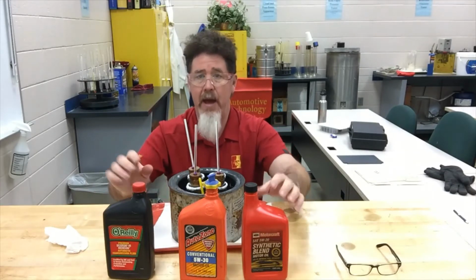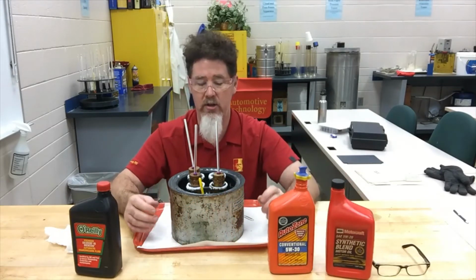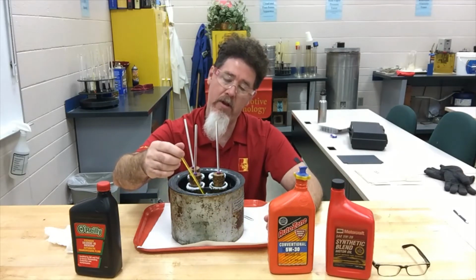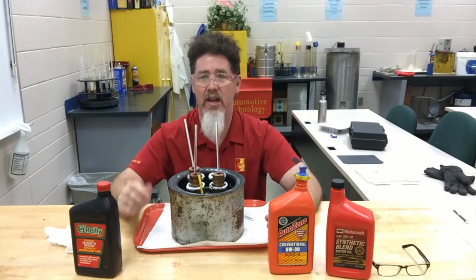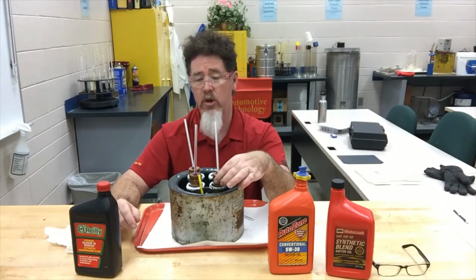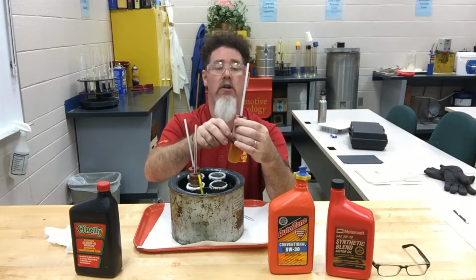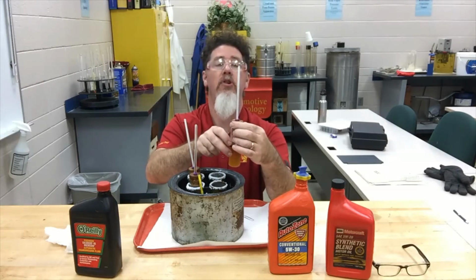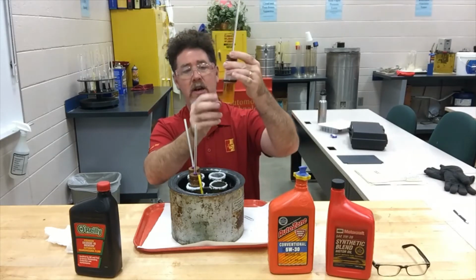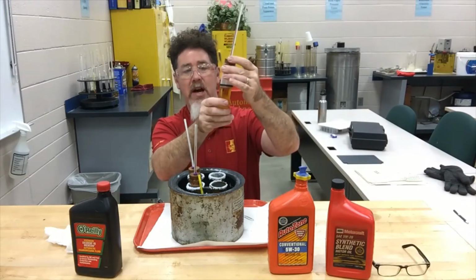Currently I have a bath of acetone with dry ice, CO2, that is cooling the bath down to, right now, negative 70 degrees. It was down to negative 90, it's warmed up just a little bit, but that's okay. I've got 3 different oils in there, and if I look at this one, my 5W30, we're down to 30 degrees at the top, but I'm getting a little bit of clouding already.